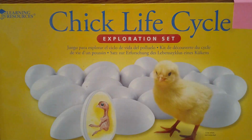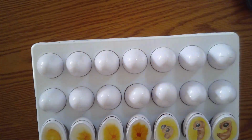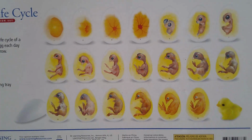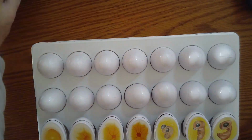Okay, so this is our chick life cycle exploration kit, and we're going to look at the 21-day life cycle of a chicken. Here's the front of the box. We ordered ours on Amazon. On the back, you can see it shows all of the different stages of the chick. And when you open the box, there's this really cool set.